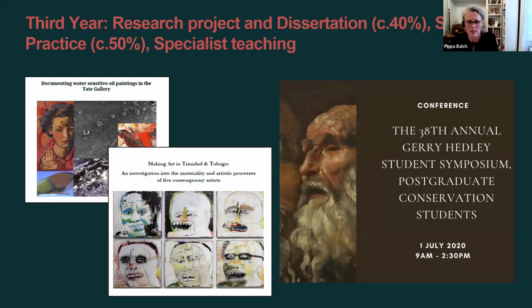So moving to the third year, a substantial portion of the year is spent on the research project and dissertation. Students choose a wide range of subject matter for these, and I've added a couple of past projects here to the slide. But this year, there are projects on conservation practice, painting materials and techniques, and sustainable packaging, for instance.